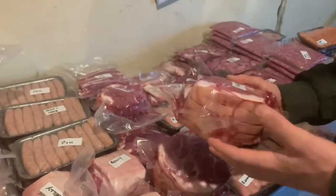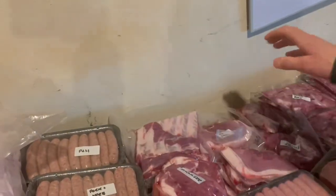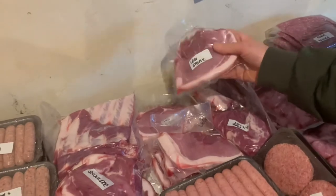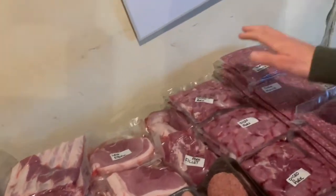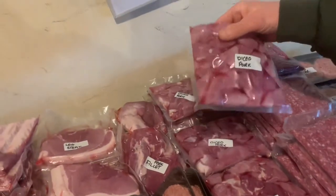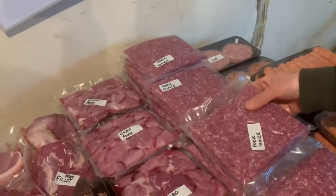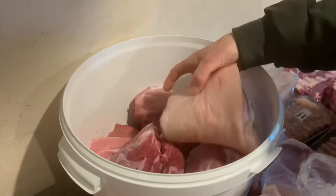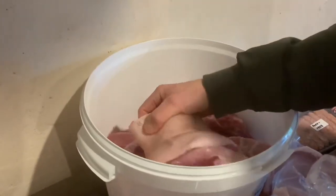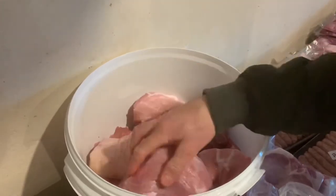6 1.5 kilo shoulder joints, 4 packs of pork ribs, 8 leg steaks, 4 pork fillets, tenderloins, 20 packets of 1 pound packets of diced pork, 31 1 pound packets of minced pork. Then we've got 3 ham shanks to go into cure, big nice ham shanks, and how many of them? 15 ham joints to go into the cure.